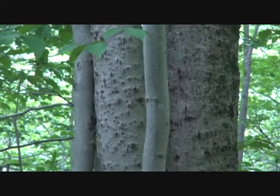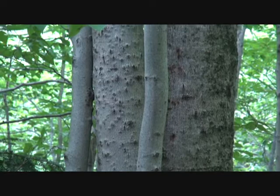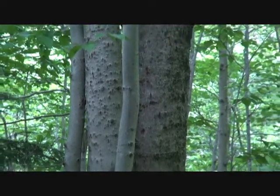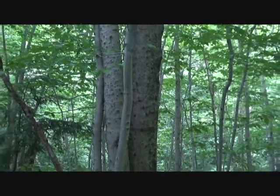But this back one here has beech bark fungus, which is an invasive fungus from Europe that came in, unfortunately, to America and has been infecting large populations of the American beech, which is a sad thing to see. Once they get infected, they do die.